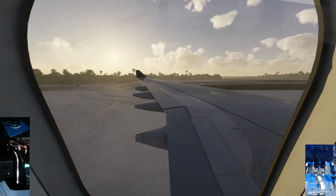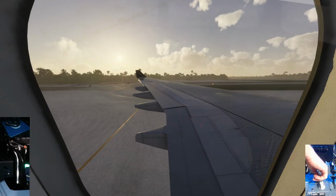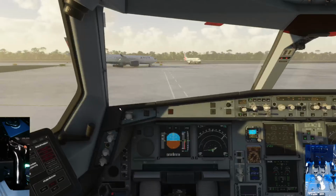Got a little flickering there. I don't know what that's all about. Cockpit to ground. Go ahead. Clear start engines. Clear start engines. How come I'm not using scenery? Because there's no scenery for 2024 yet, my man.